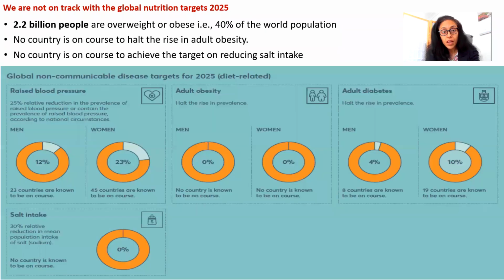Now we go on to the other global nutrition target, the one we saw on the first slide, which is in relationship to non-communicable diseases. So what does the Global Nutrition Report say? That 2.2 billion people are overweight and obese. This accounts for nearly 40% of the world's adult population. No country is on course to halt the rise of adult obesity. No country is on course to halt excessive salt intake.